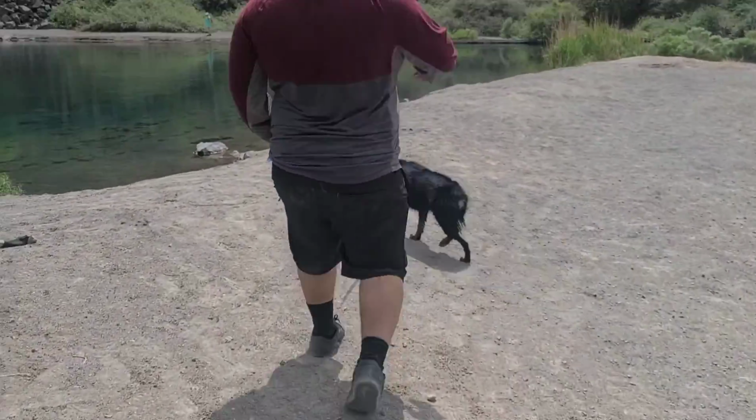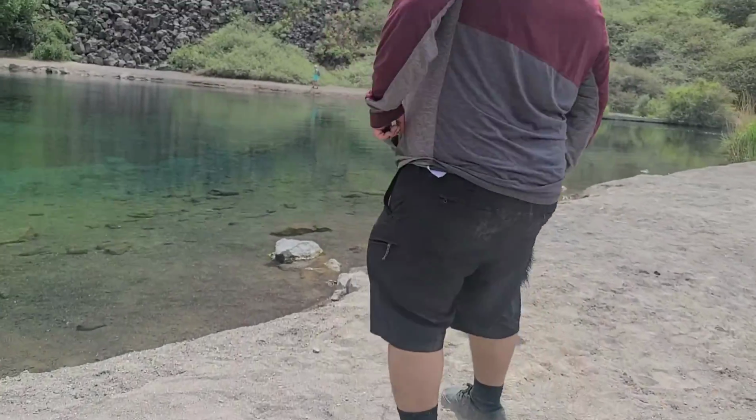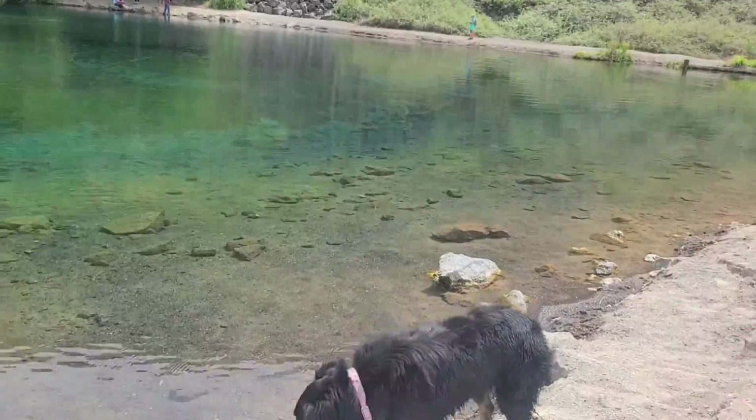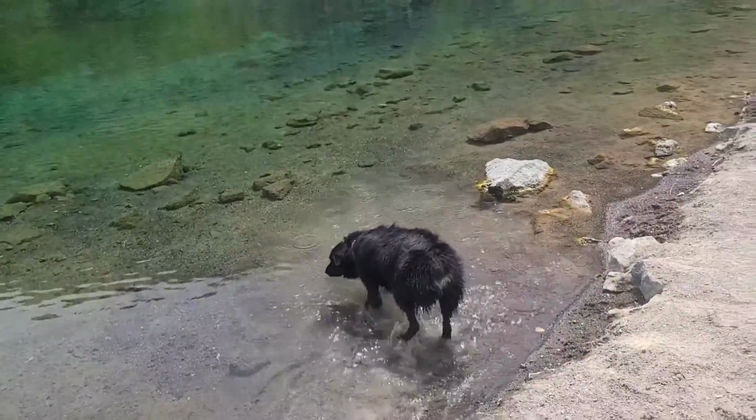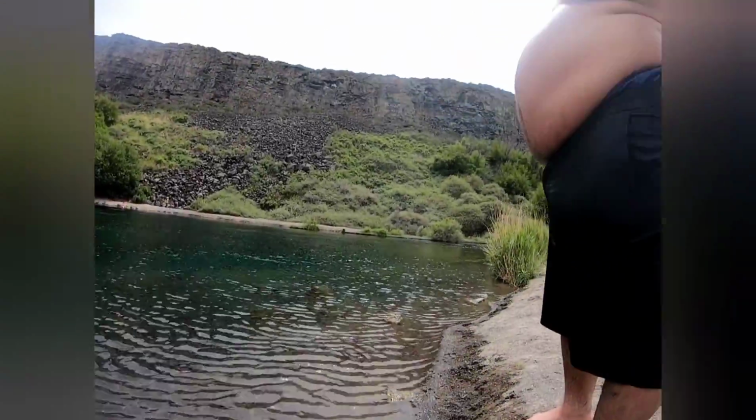Right, here's another beach area. But there's no shade. Oh, look at this. Yeah, and they're really leaving. I'm gonna get in. Let her go in. Oh, that's beautiful. Stop licking. Go.